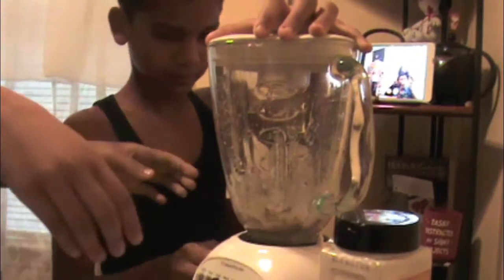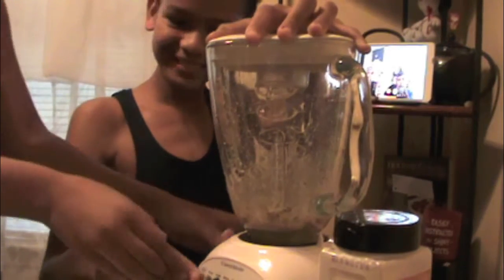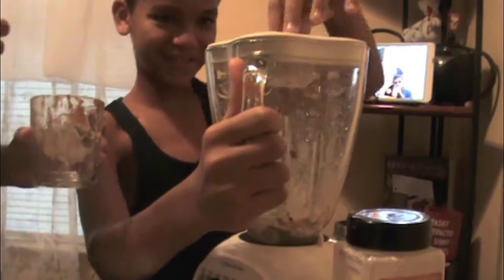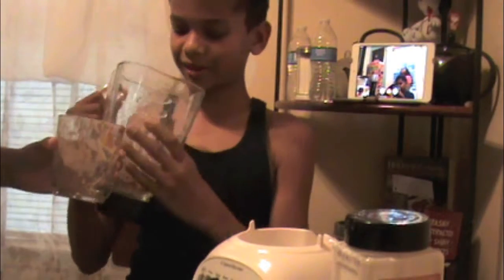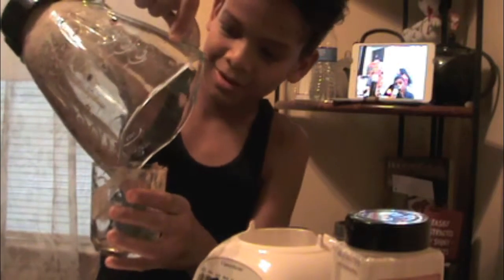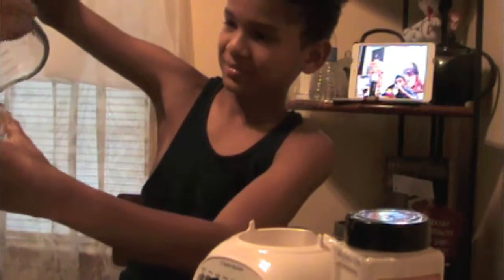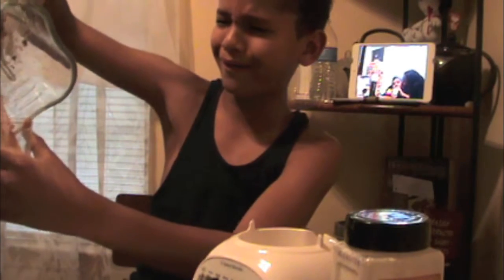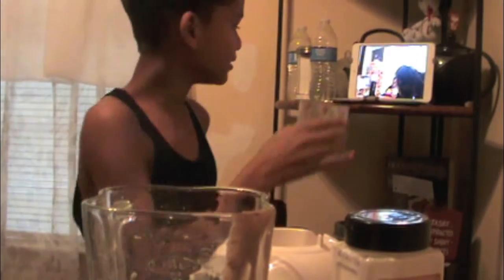Click blend. Okay, guys, so there's Sierra's. I'm kind of excited, but I'm scared at the same time. So we're gonna pour Sierra's in here. Oh, good Lord. It's chunky! Scrape it out with a spoon. She's gonna try hers. No, we have to try them at the same time.